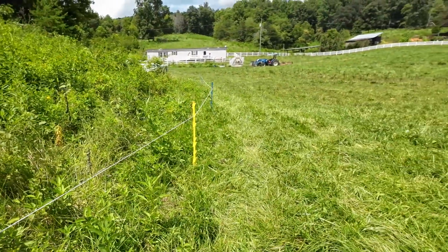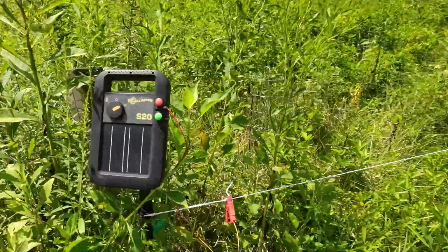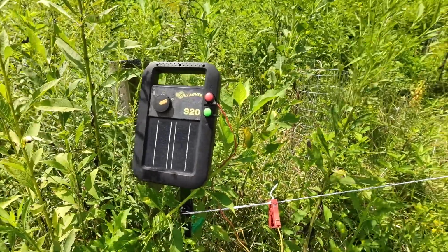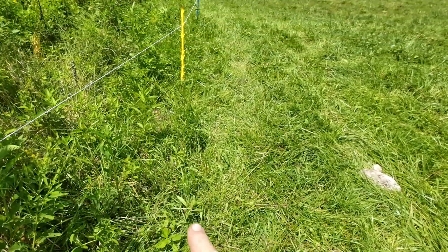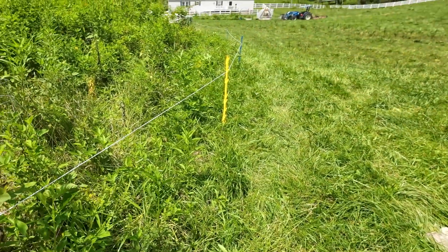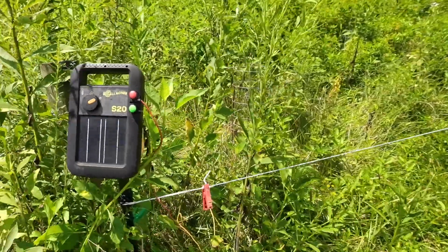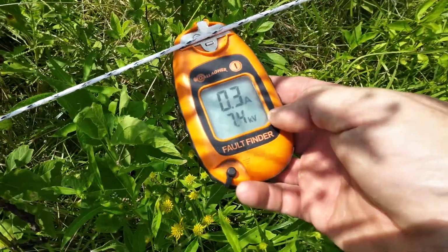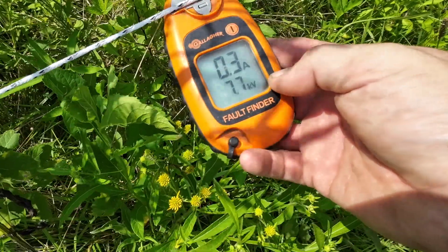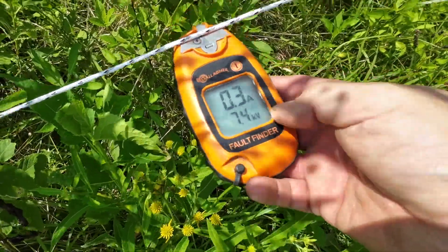I ain't gonna touch it. 7,800 is enough to knock you out of your boots. And if you're a four-legged animal with bare hooves standing on the ground, and you touch that with your nose or your tongue, it's gonna rock your world. So we're in good shape right there. Man, that's nice. 7,700, drawing 0.3 amps. Man, that's good.